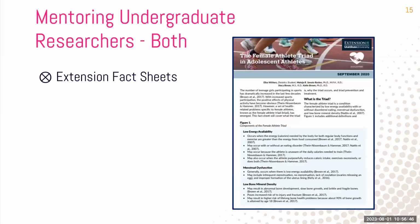Kind of another strategy we may not think of initially: Utah State and many other universities are land grant universities, and there's an extension component of the university. We can be thinking about if an extension fact sheet could be a good fit. So, for example, in our department, students have a class assignment where they write a paper that essentially is a literature review and then a synthesis of that into some really practical and user-friendly tips. In that class, all students have to complete this assignment, and the best submissions, those students are invited to continue to work on that assignment, work with faculty to have that submitted as an extension fact sheet. Then there's a peer review process before that is published on the extension website and made available to the public.